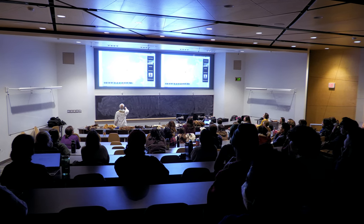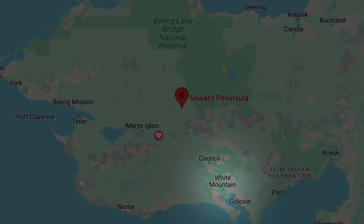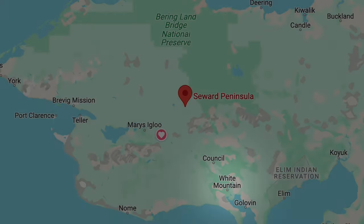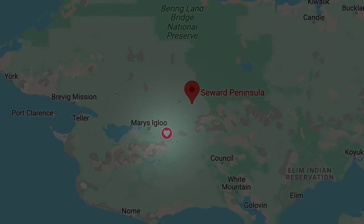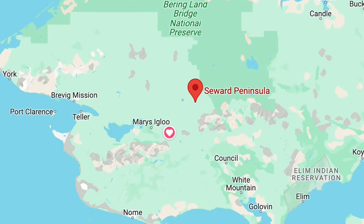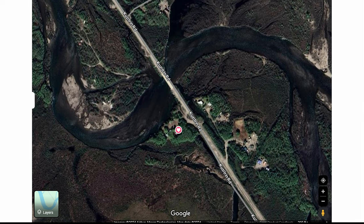So this is White Mountain, where I'm from, where most of the photos will be taken. And then this is the other part with the heart. And you'll understand why there's a heart by the time I get done with you. And then this is where I currently live with my wife and family. Go ahead, next one. Okay, this is the camp with the heart.